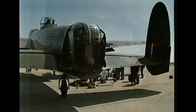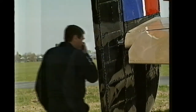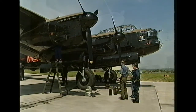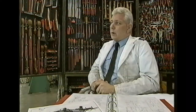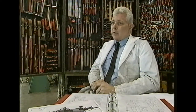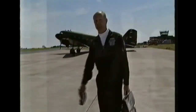After delays for bad weather, the big day has finally arrived. For the St Athan team, it's the moment of truth. Well, today we're hoping to deliver the aircraft, so we've just finished the before flight servicing on the aircraft. So weather permitting, we're waiting for the crew, and we're looking forward to getting the aircraft back to Coningsby. That'll be a high point, to actually deliver the aircraft back to Coningsby and give it back to the owners.